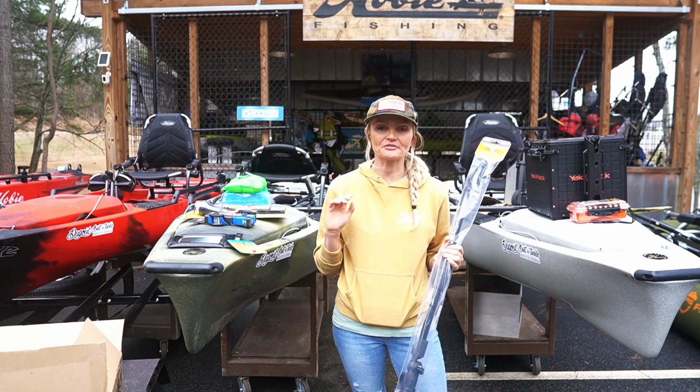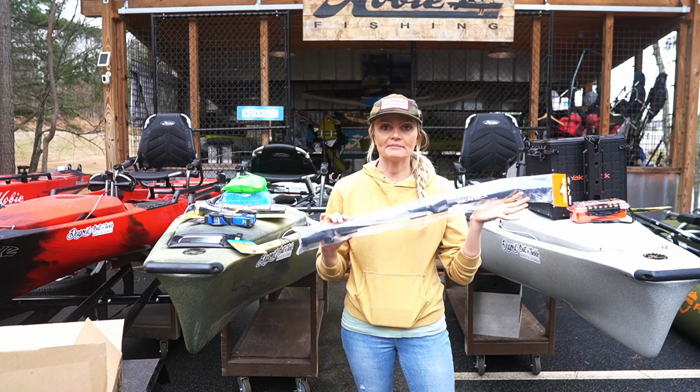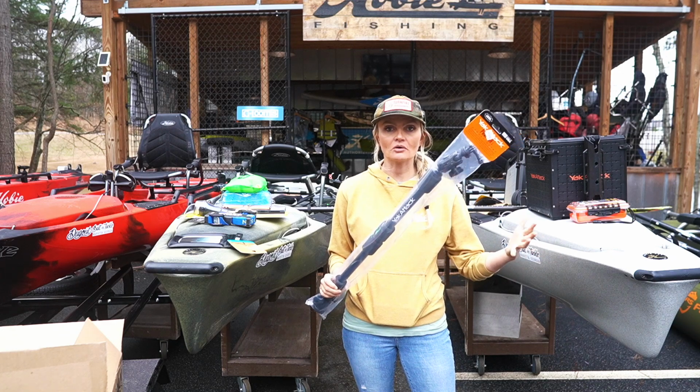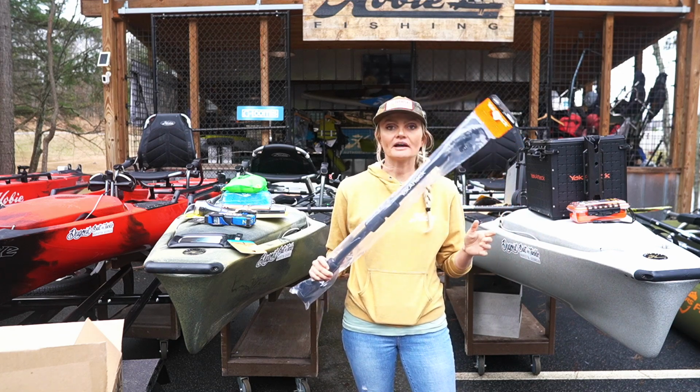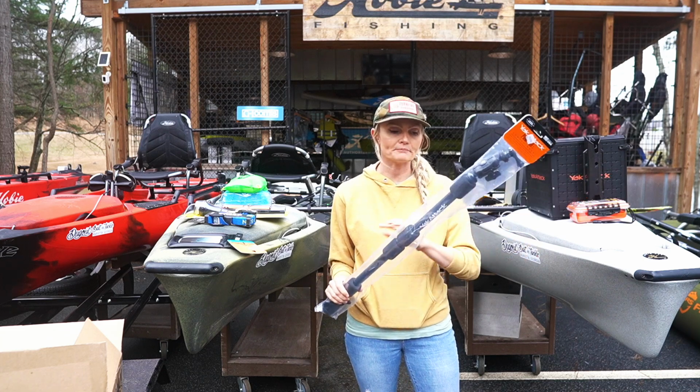Almost done, y'all. So for those of you that like to capture your adventures out on the water, having a basic camera mount is key. Whether you're running a Tacticam or a GoPro or any of the various cameras out there, Dugout carries a variety of camera mounts to fit your kayak and fit whatever base you want.